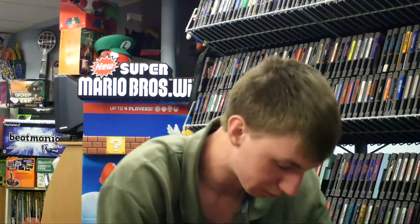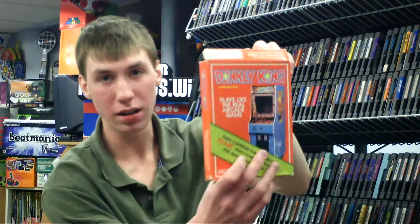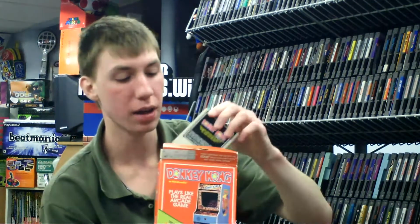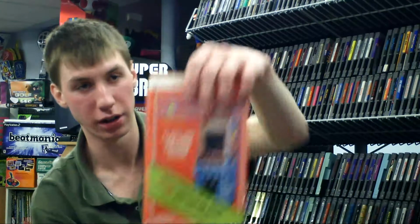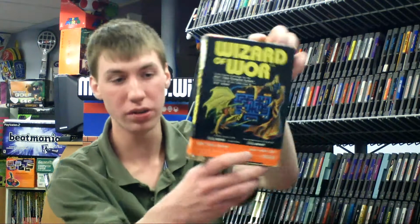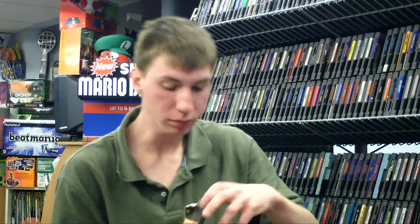This one right here is Donkey Kong, and inside of this box is where you find those white cream colored Atari 2600 cartridges. So in a box like that, it's cool to have Atari 2600 Donkey Kong in the box. This one right here, Wizards of War. How do I open up this box? Right here. This is those gray cartridges, so that's another box variant right there. Let me close that up.